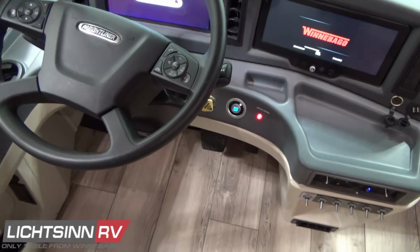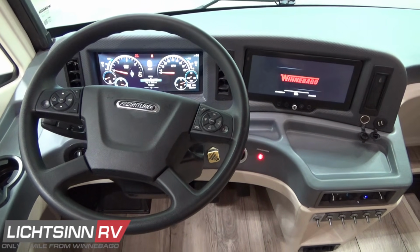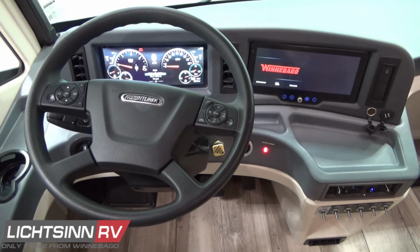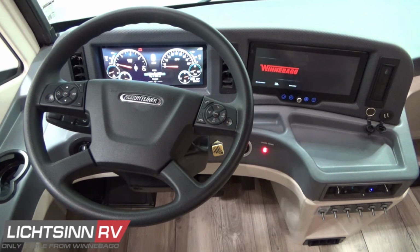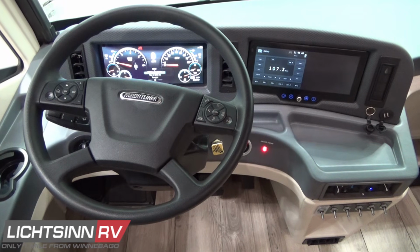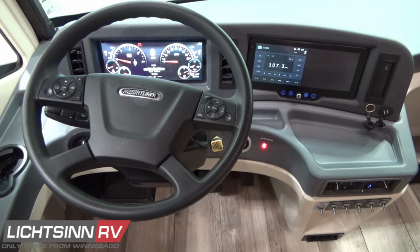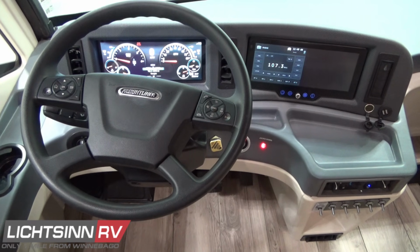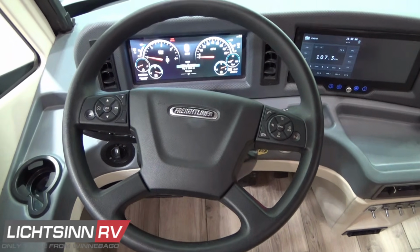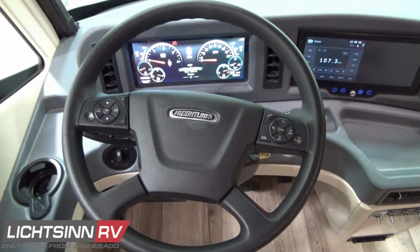Of course, this steering column is a tilt and telescoping steering column with controls off to the left for the Freightliner OptiView LCD instrumentation cluster that is customizable, and then controls on the right for the Excite radio, which is a 12.3-inch LCD color touchscreen monitor. And the beauty of that is that it is sized to match the Freightliner OptiView for a streamlined automotive dash appearance. So the same size monitors on each side, but the one on the right you can split screen that we'll showcase here in a moment.